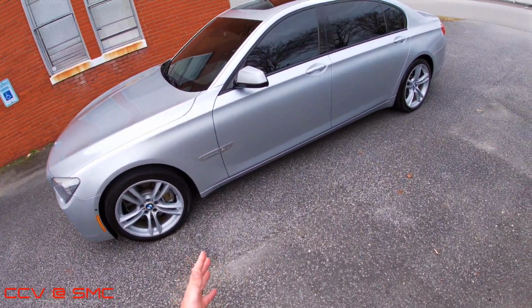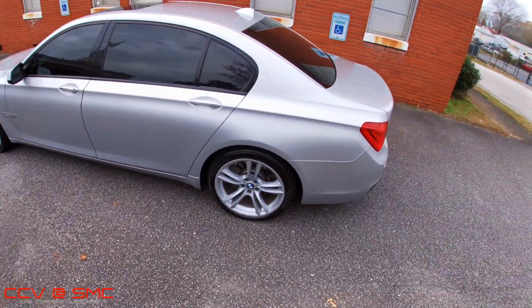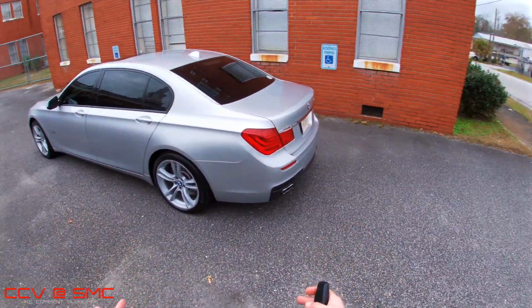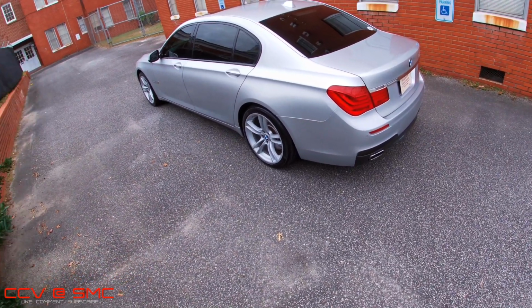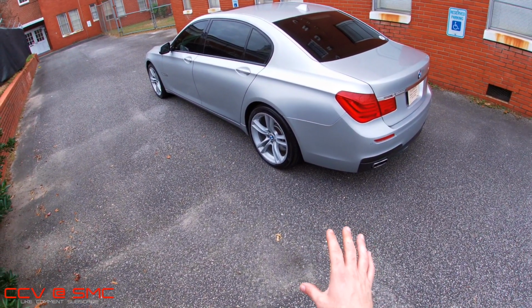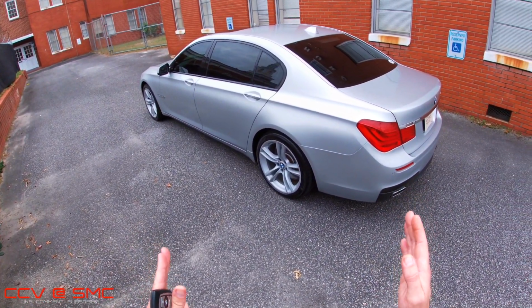This car new was from 80 to 100,000, depending on how the packages were and all that. Now it's a 12, it's almost 8 years old. We're getting ready to go into 2021 tomorrow night. And let me tell you, you can buy a 2012 7 Series right now with around 90,000 miles or so for anywhere between 15 to 18,000, okay?